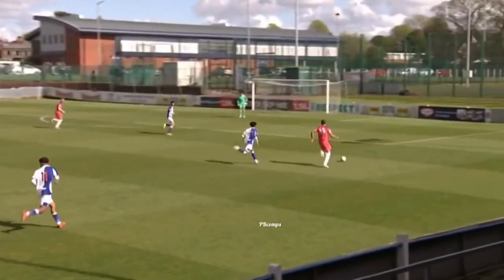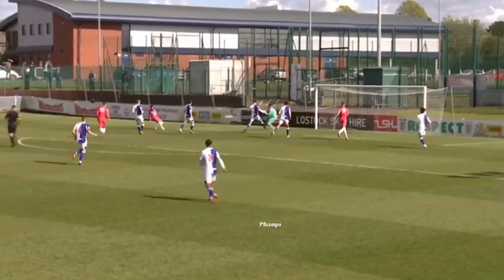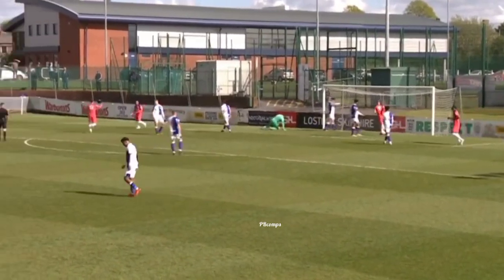It's a nice way to pass. Dijon Sterling's had a good half hour here. Pert Harris, nicely done, Harvey Vale. This would be a lovely goal. Yo! That's a fabulous goal.